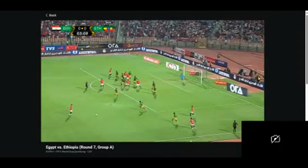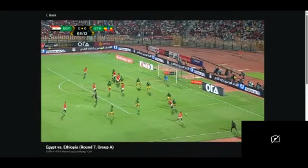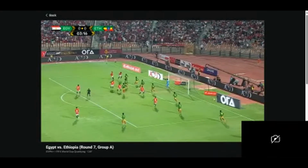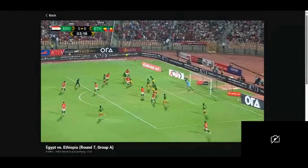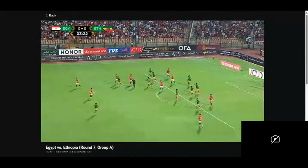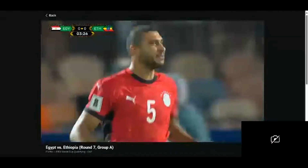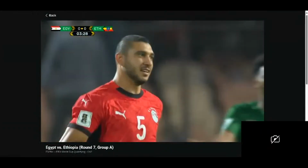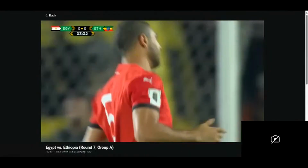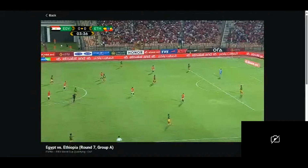Corner taken short. Now back into Salah. Puts it out to Zizo. Zizo puts one into the back post. Plenty of red shirts queuing up there. And eventually a foul, I think, from Sobhi as he competed for the ball in the penalty area. Yeah, the penalty spot, actually. He doesn't seem sure about the foul being awarded there.